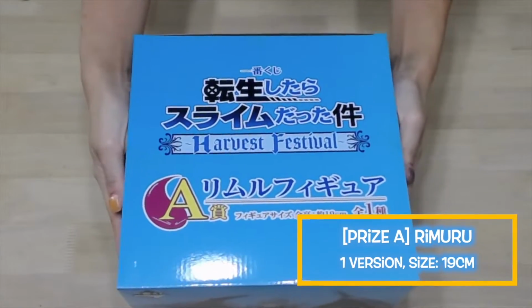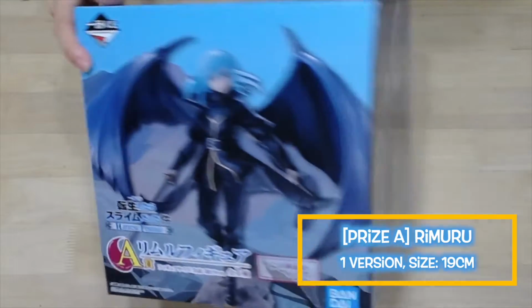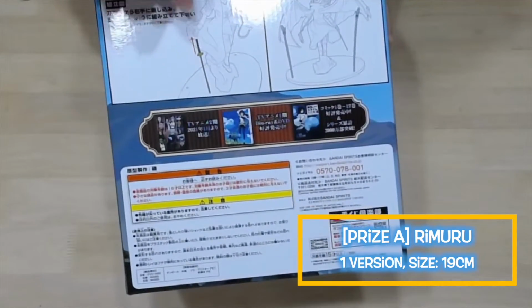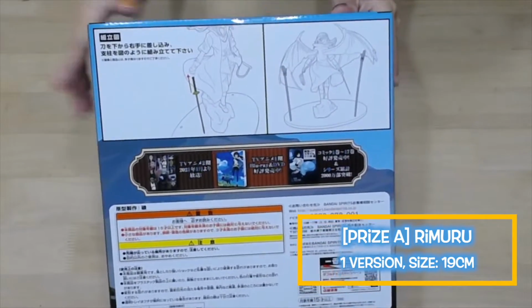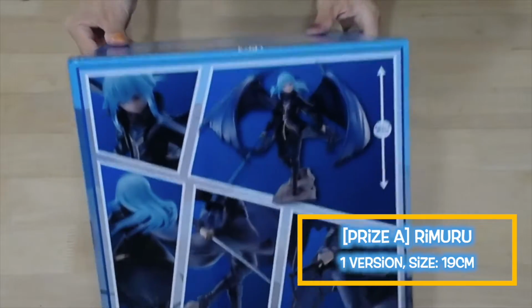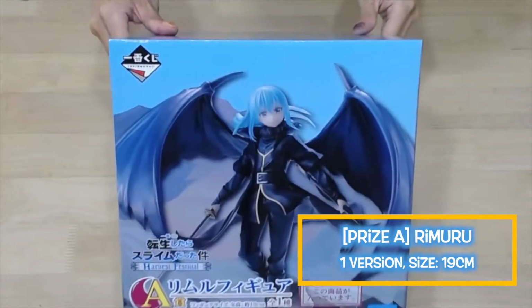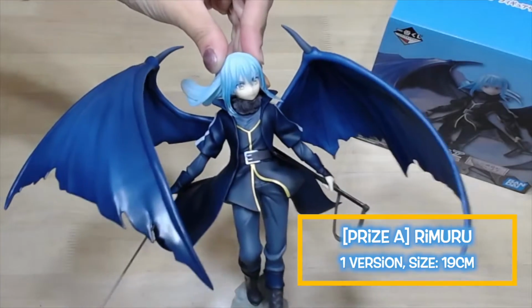Okay, A price. So fast. So, impressed is her becoming the Demon Lord already. There is like two support stands, which is included in the box, but I did not display them out since it's only for a short while. Ta-da!